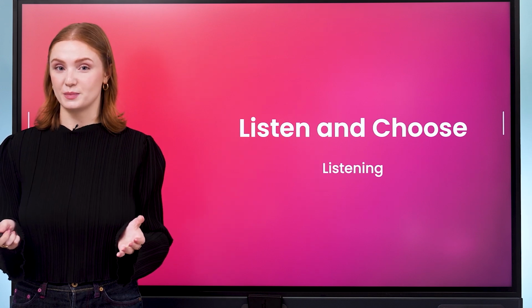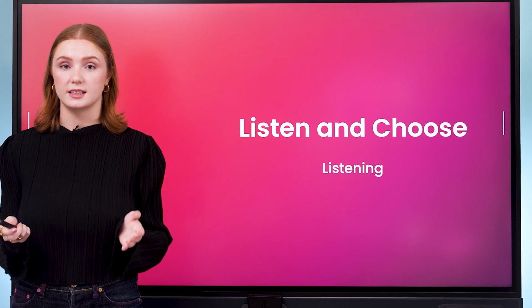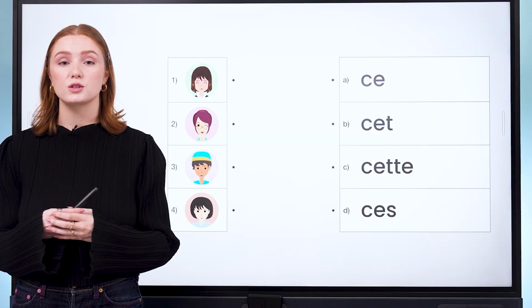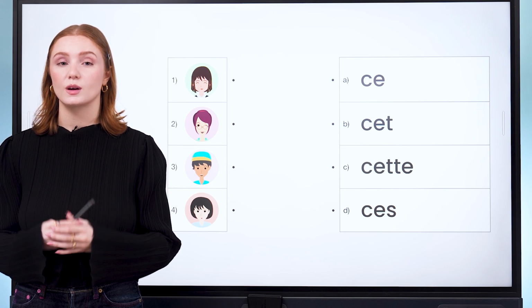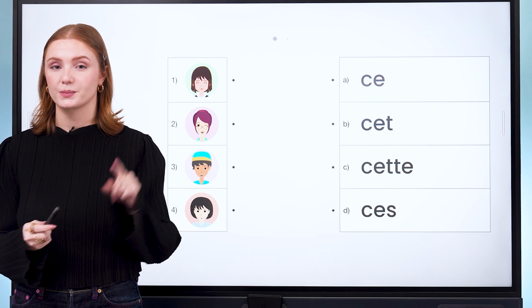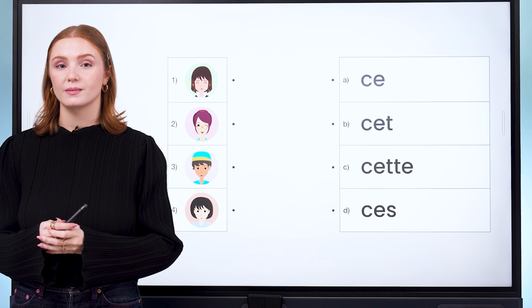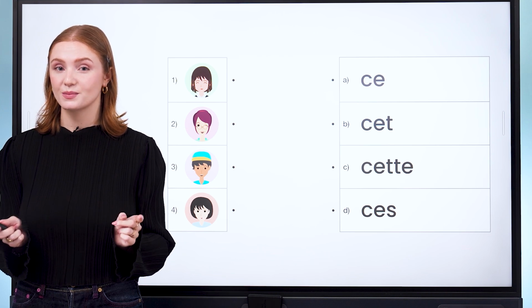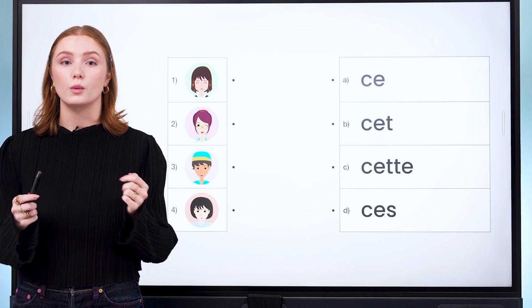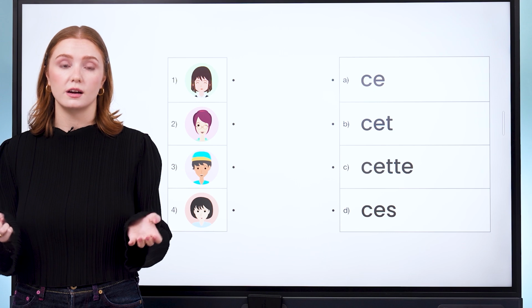Listen to me as I speak. Which demonstrative adjective is used in the sentences? Cet oiseau est petit. One more time. Cet oiseau est petit. Did you hear cet? Cet is used instead of ce when the masculine singular noun begins with a vowel or a silent H.